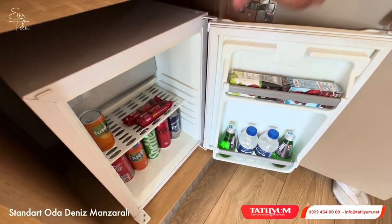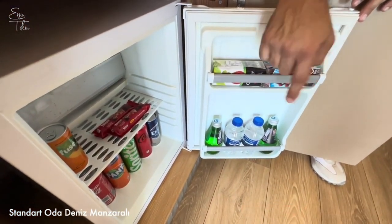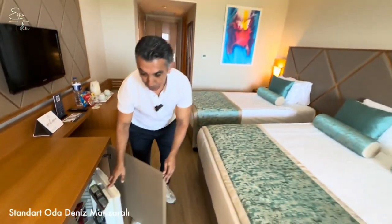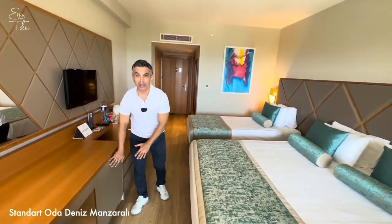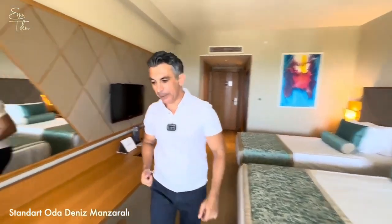Look, it is a well-equipped, wide-concept mini bar. We have beer, soft drinks, iced tea, fruit juices, chocolate milk, soda, and wafers. I want to repeat, whatever you use in the mini bar is replaced every day.